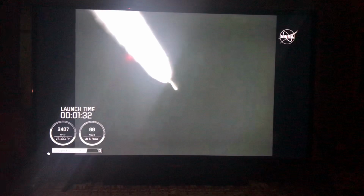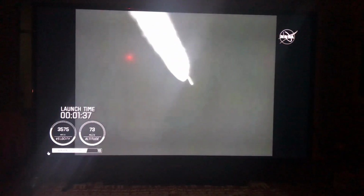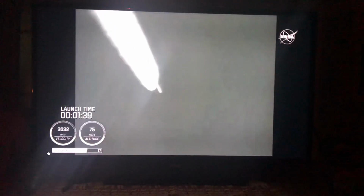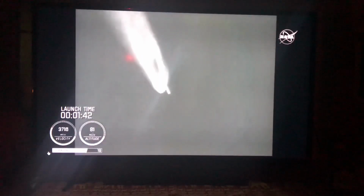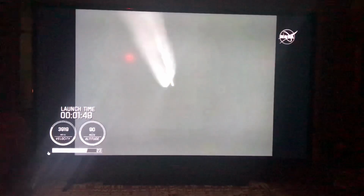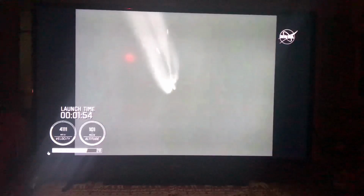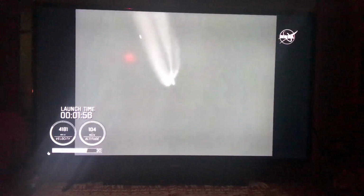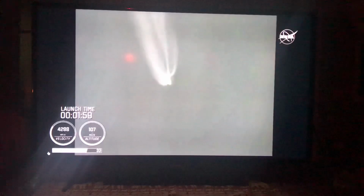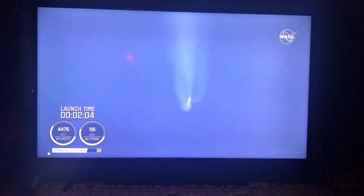And we have burnout on all 4 SRBs. Burnout pressure signatures look good. Standing by for SRB jettison shortly. And we have a good indication of SRB jettison of all 4 SRBs. And the vehicle has gone to closed loop guidance.